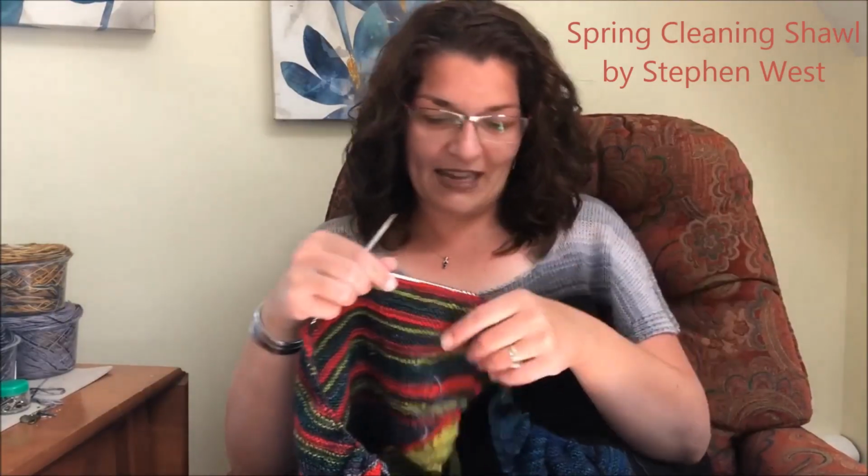This is a Stephen West pattern. I don't think I said that. I have knit 3 or 4 of his shawl patterns, and I'm always happy with the end results, and I'm always surprised at how big they are. What was the one I knit? There was one, anyways, yeah, it was huge.